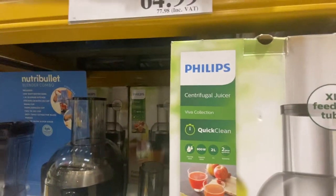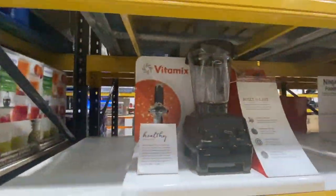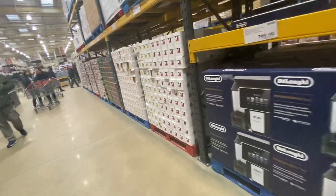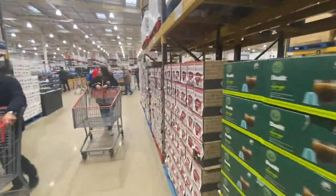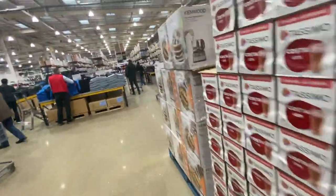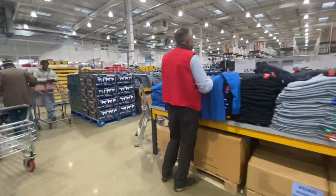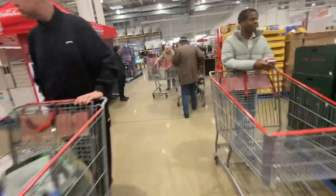Philips brand. At $64.99, we have different stuffs, so you're not going to lose anything getting this. I'm all here. Over here, clothes.